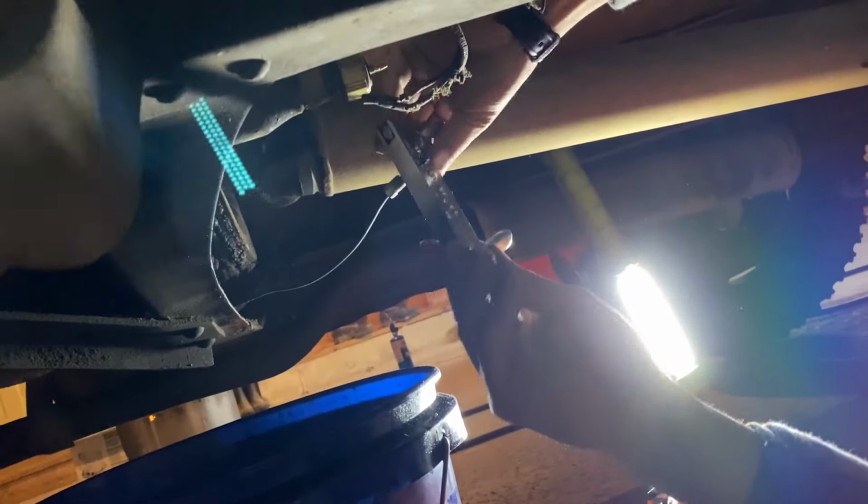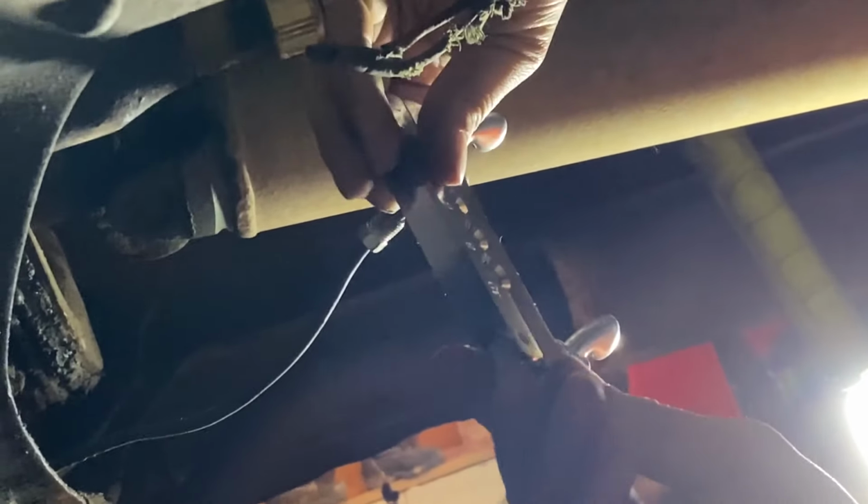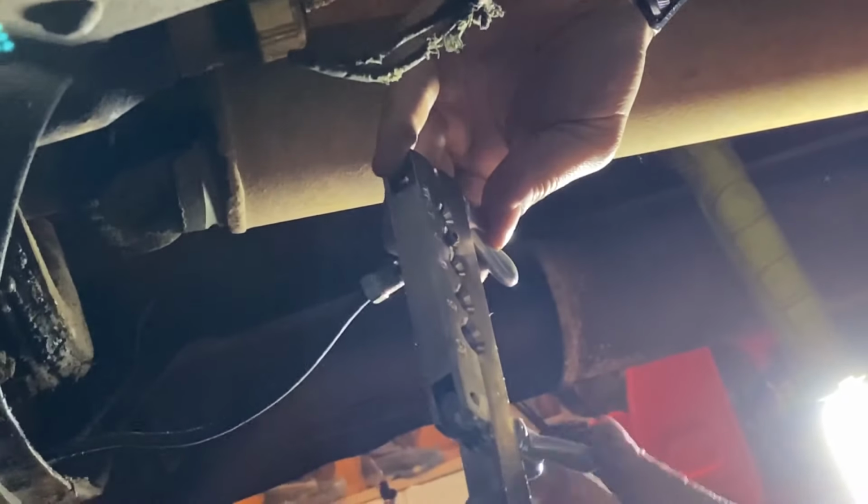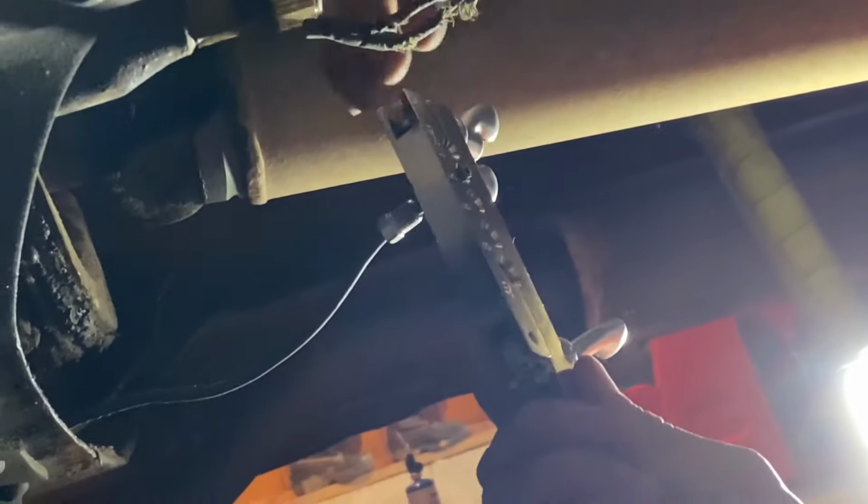So this is a line flare kit. You can get these pretty much anywhere or rent them. You gotta pick your hole. This is a 3/16 line. I think I put it in like the 5mm spot. I don't know what the conversion is, but you don't want it too tight and you don't want it too loose. Too tight will bend the line, and too loose you'll slip. I've done both of those in the past.